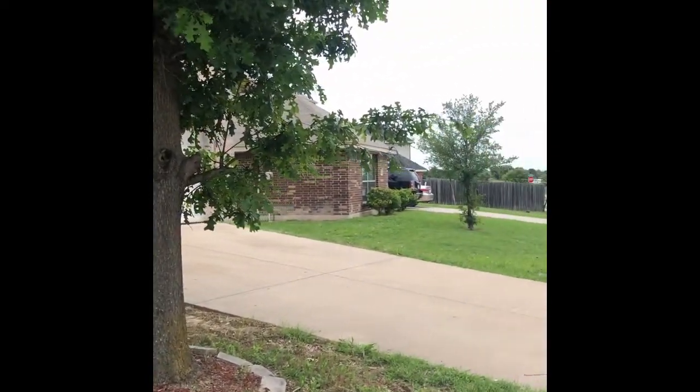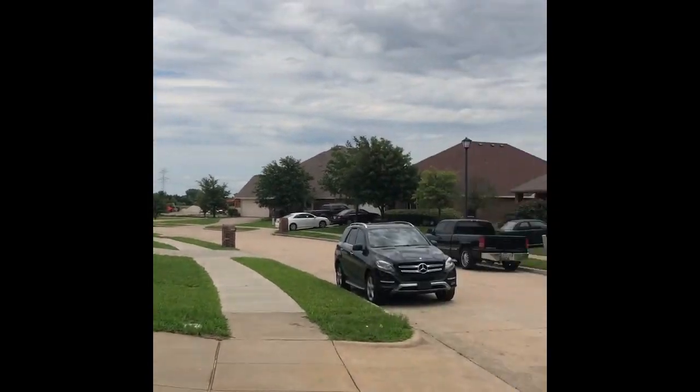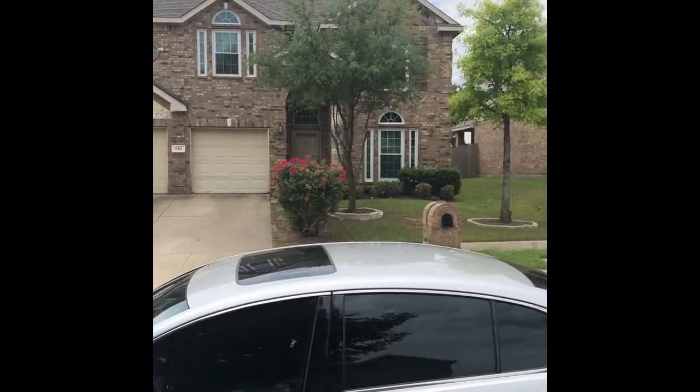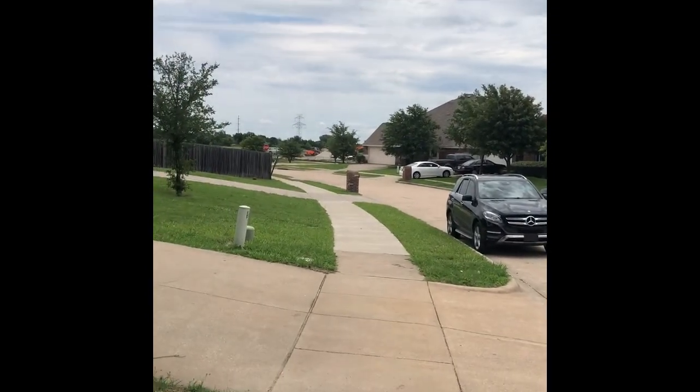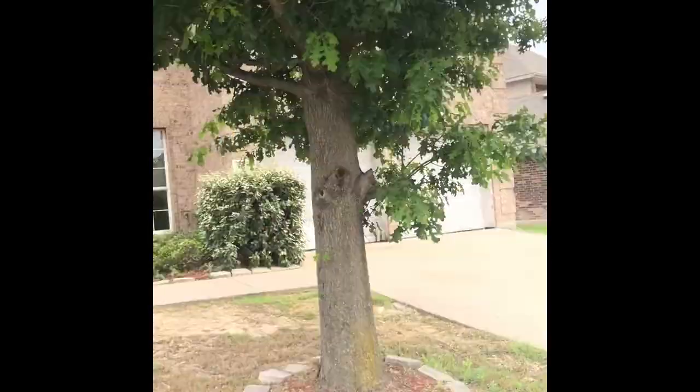Front view in the neighborhood. It's tucked away, like the neighborhood there, not too far over building. You can kind of see there, it looks like they're building new houses.